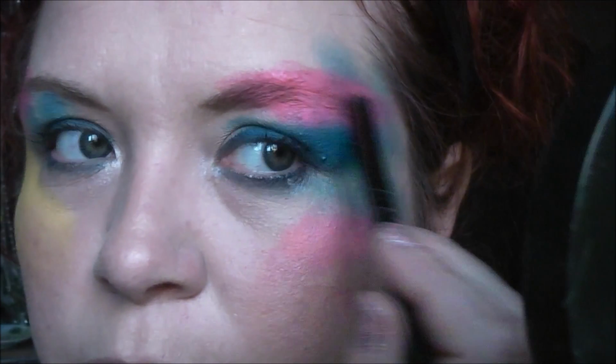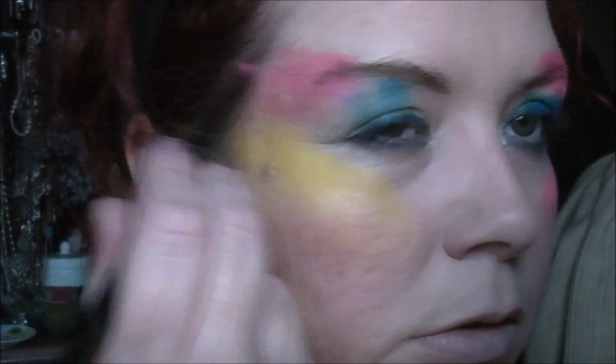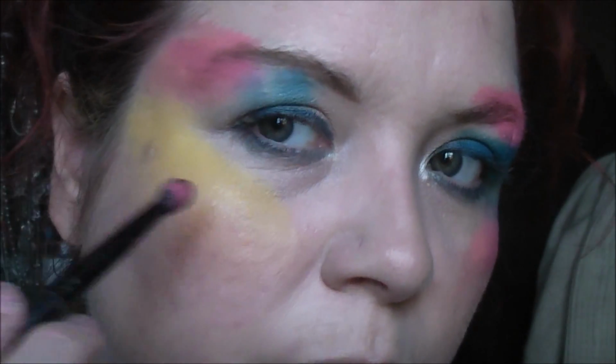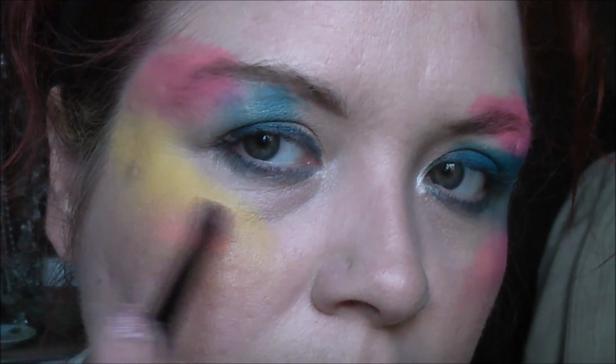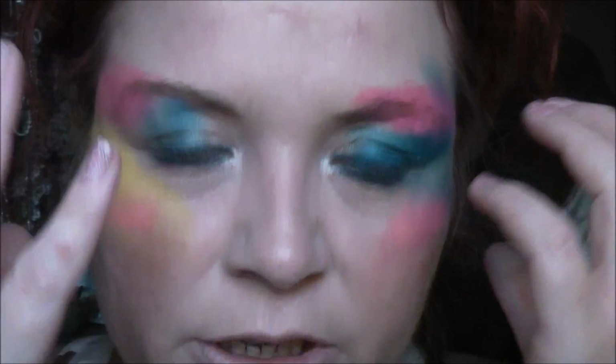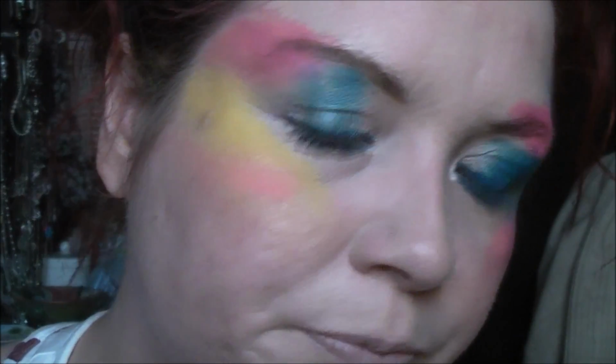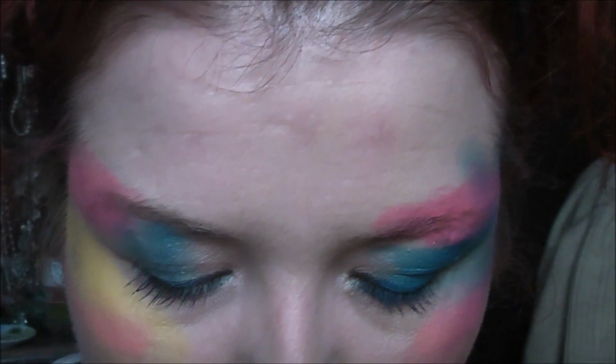Just apply a bit up there. Take a bit there. And I'm just going to use the excess, but the main concentration of the colour in the video is actually around the eye area. There are some other colours on her face, but that's what I want to do. I kind of just want to concentrate there. And I love these colours together. I think they're really pretty.